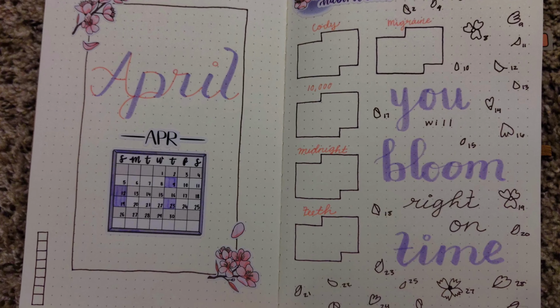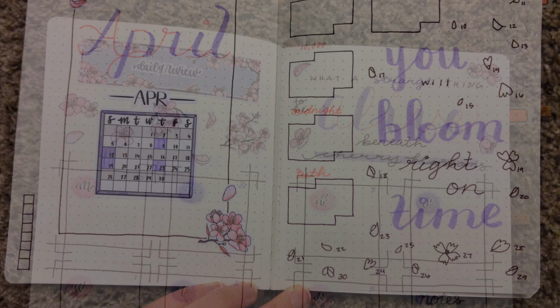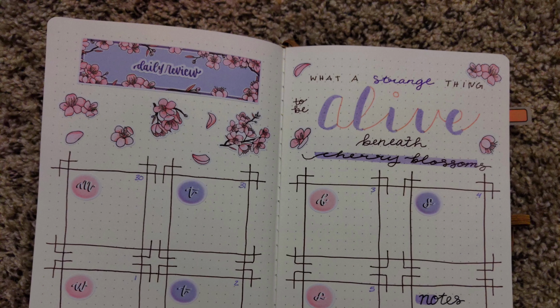Moving on to my first weekly spread, I went ahead and used one of Planning with Kay's large headers, and again took some inspiration off of Pinterest. The quote I chose was, "What a strange thing to be alive beneath cherry blossoms." I visited Washington, D.C. when I was younger and got to see the cherry blossoms on the mall in person, and I absolutely have loved cherry blossoms ever since.